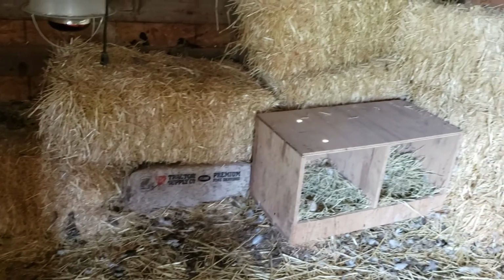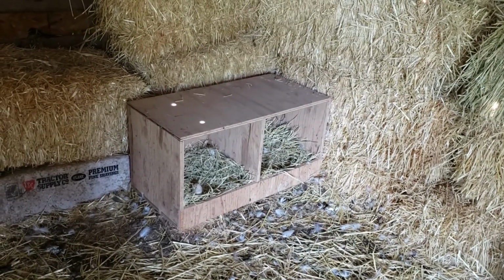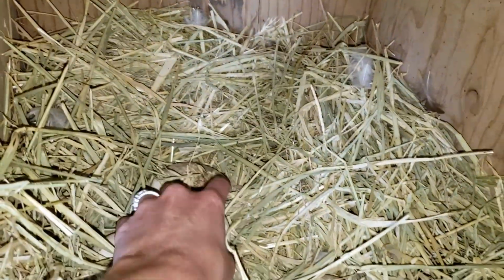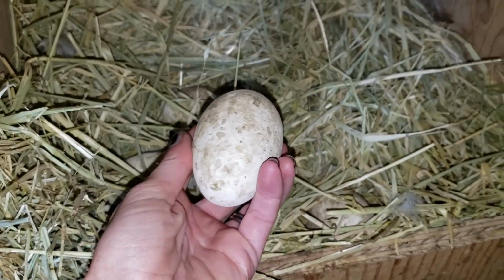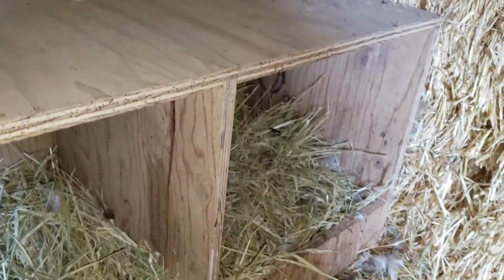And then we also built some nesting boxes, hoping that this is where our ducks would build nests. And we even got these fake ceramic eggs to put in here. So these are fake, they're ceramic. But yeah, we got these thinking, okay, well, they'll lay their eggs in here, and we won't have to worry about them being outside exposed to predators and the elements. But no, that's not how it worked.